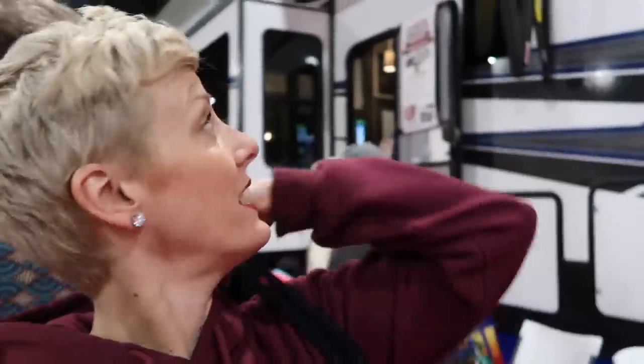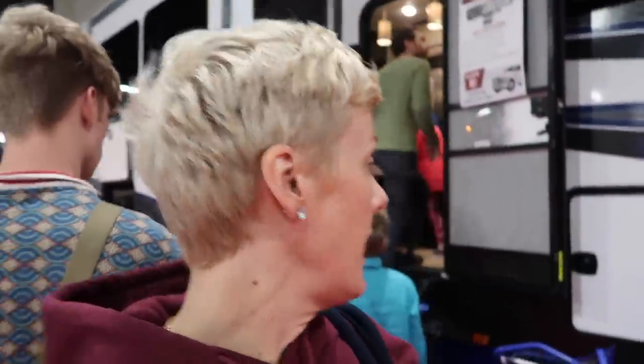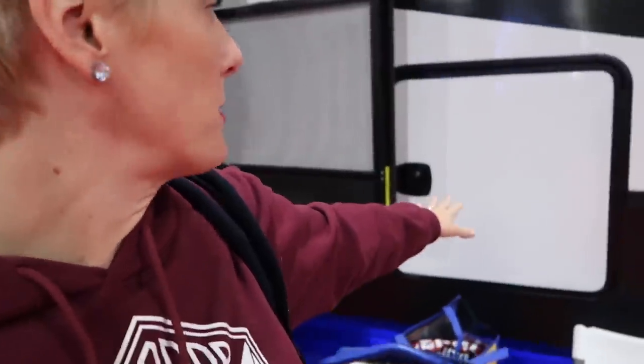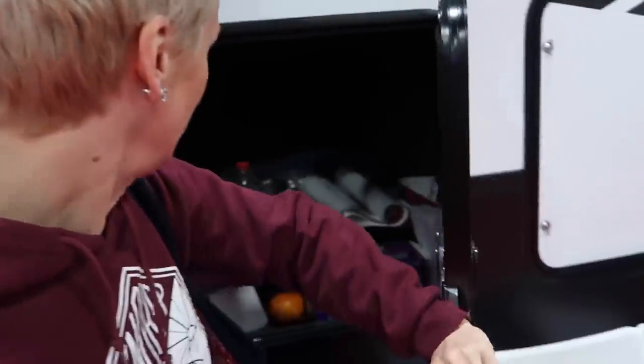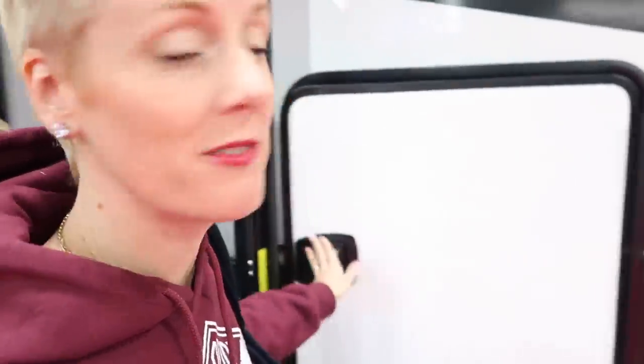Okay, so we're gonna take a look at a fifth wheel that sleeps 8, and you're gonna immediately see the difference between fifth wheels and travel trailers, because right here alone, a fifth wheel is huge. And so that's awesome because you can use it for storage, but also it makes the space feel so much bigger to have all that height. And then also, fifth wheels have a lot of storage in the bottom. So this storage goes all the way through, and you can fit a ton of stuff in there, which if you're traveling with kids, that's important.